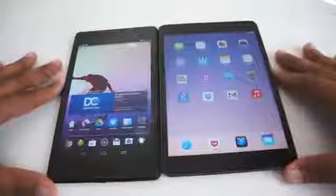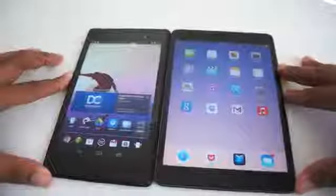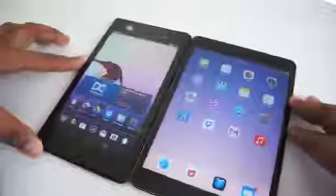Now, as for the performance of the two front-facing cameras, here's a side-by-side comparison so you can get an idea of it now. And it should be recording.